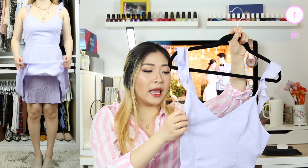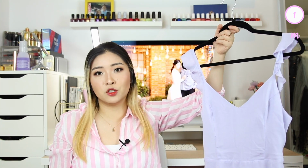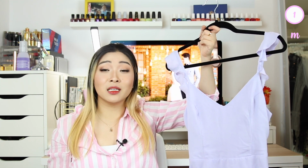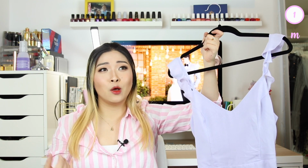This material is actually a really nice crepe material, and it is double lined, so there are 2 layers, so this dress is not see-through at all. The quality on this dress is amazing. The fit on this dress is also really nice. I would definitely recommend checking this dress out. I think it's a beautiful, really cute dress, and I think it would make a really good wedding guest dress as well.